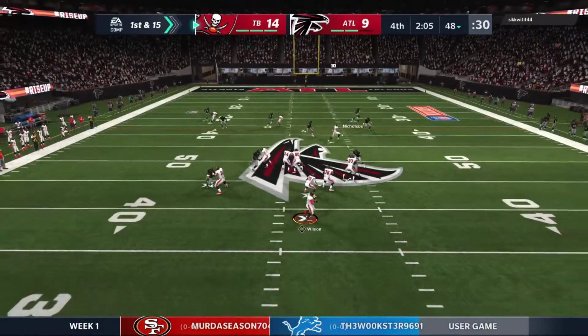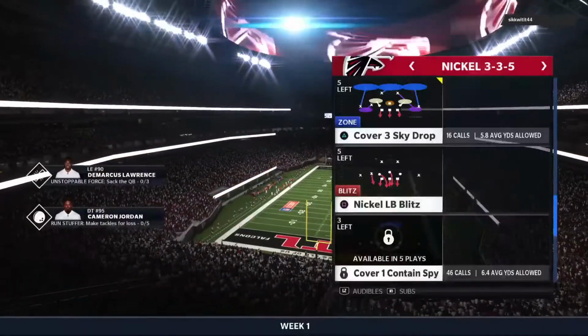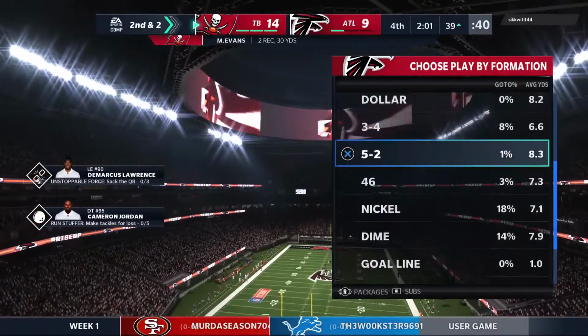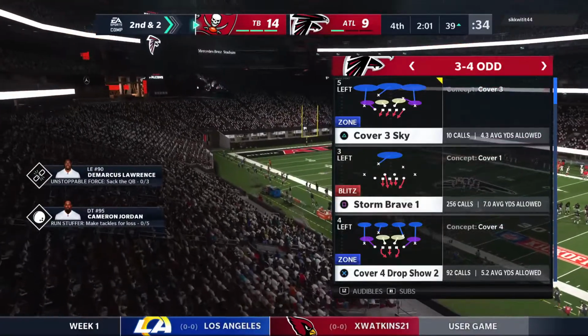Off the play fake. Here's Wilson. That's complete to his running back, Evans. The Falcons going to use the second of their timeouts. That's going to be their second. They'll be left with one more plus the 2-minute warning. And we'll be back at the 39-yard line.